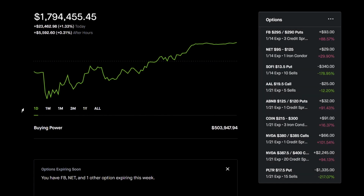A bull call spread means that you buy a call option, but rather than just spending money on a call option, you can finance it and pay way less upfront by selling a different call option. Let me show you this on a play with Chipotle.